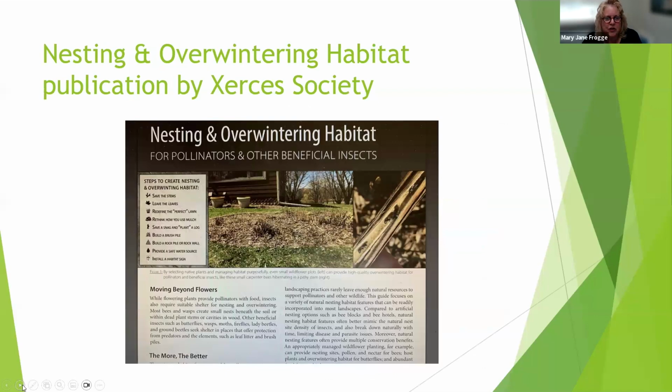This publication from the Xerces Society, Nesting and Overwintering Habitats, is the whole package. It really goes into detail on the couple of things I mentioned in this presentation. It goes over why we're keeping the stems, why we're leaving the leaves, redefining the perfect lawn, what we use as mulch, building that brush pile. It goes into great detail explaining this to us. I hope you'll read and look over this publication and really take some of the recommendations to heart.